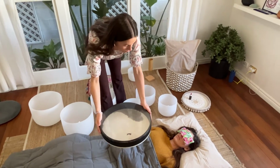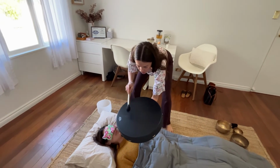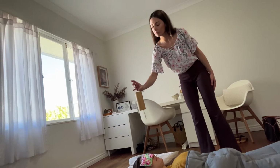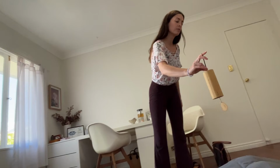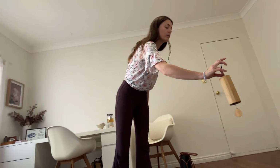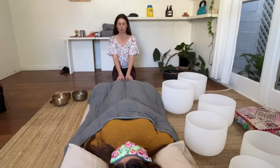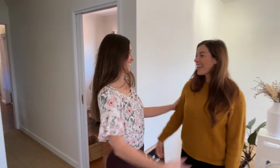Alongside the crystal singing bowls, there can also be many other instruments used. You can see here that I'm using an ocean drum, a handheld frame drum, as well as a koshi chime. And finally, there is a moment of silence for the sounds to be integrated by the client before we wrap up the session and say our goodbyes.